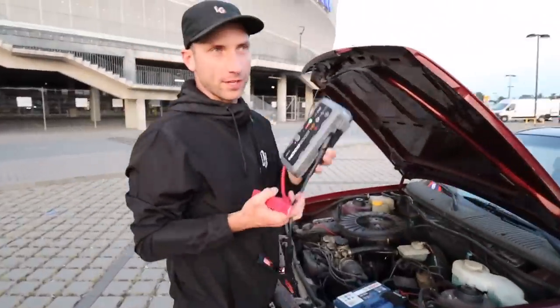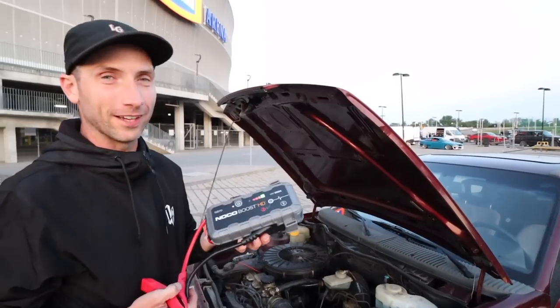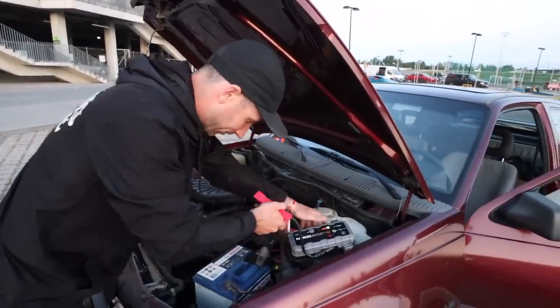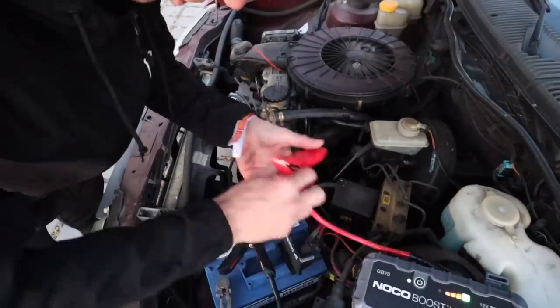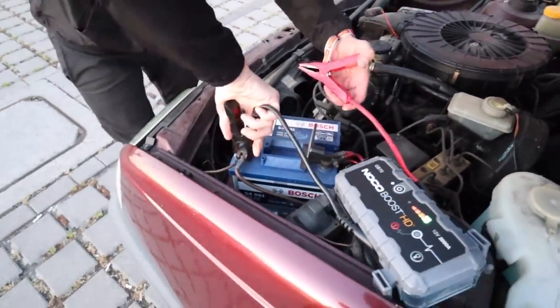All right. Huge thanks to Henry Full for the jump pack, which we will deliver to him at Players Classic next weekend in England. So that saved us. I haven't even looked at these terminals yet. They don't look too corroded, but I don't know what the date is on the battery. The battery could be very old.